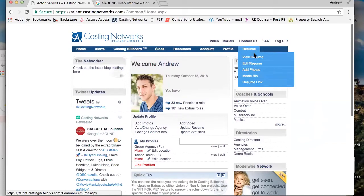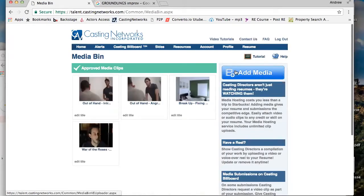So over here under resume, it's to view the resume. You can click that. You can go straight to edit resume. You can add photos from here, and then you can also go to your media bin. So this is media bin. That's also if you click the add photo from the home button. This is where your films will show up.